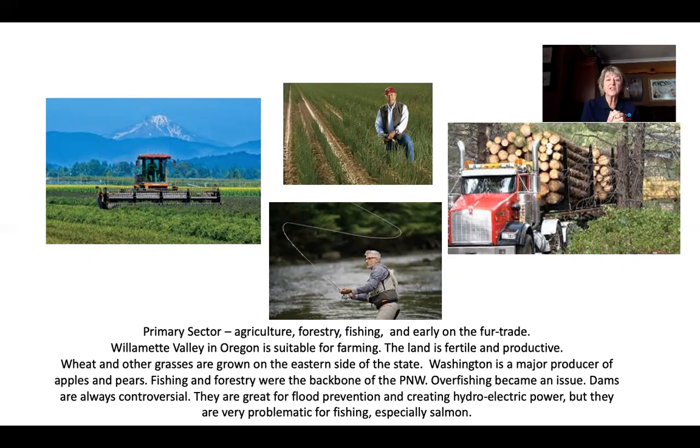However, there is a big river called the Columbia River, and it has a huge volume of water, more water volume than the Mississippi River. And it has big drops, like waterfalls. And so that is perfect for creating hydroelectric power. Okay? And so there's competition in this area.